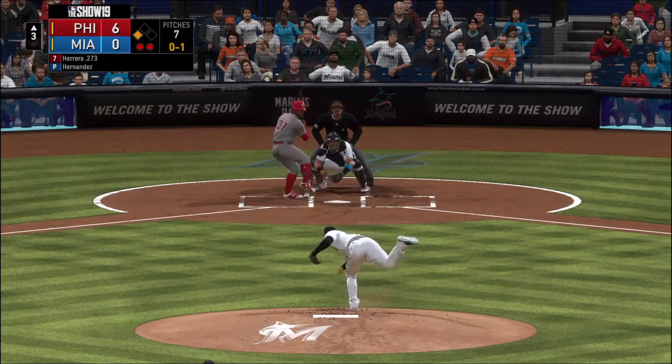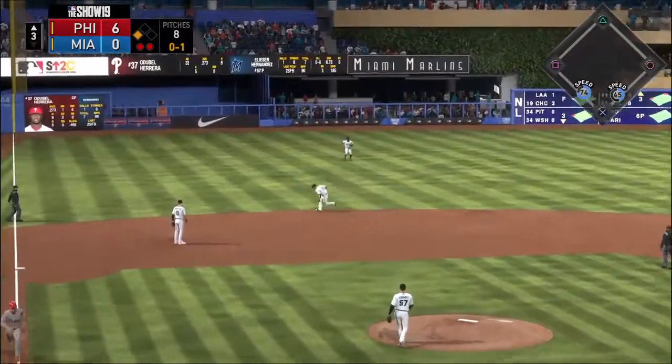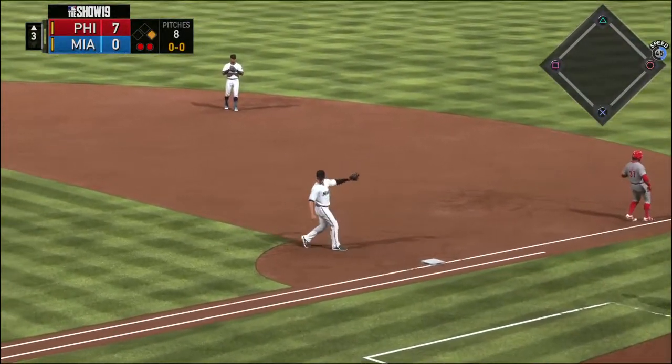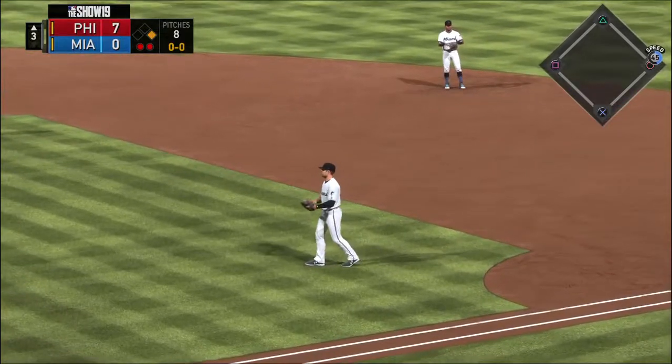From the belt, kicks and deals. Hit on the ground out to short. Played on the backhand. And the off-balance throw will be too late. So a good effort that time, but it's an infield single.